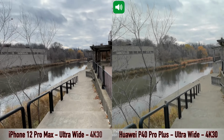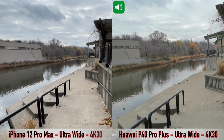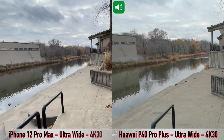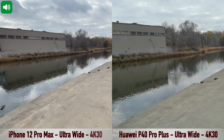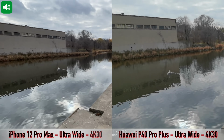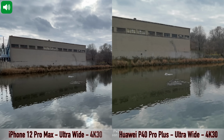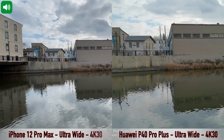So we're gonna go this way. I'm walking as fast as I can so you can see how the image stabilization does basically. We'll walk towards that seagull there. Unfortunately, it's not that sunny today, so it took off. But we do with what we have, I guess.